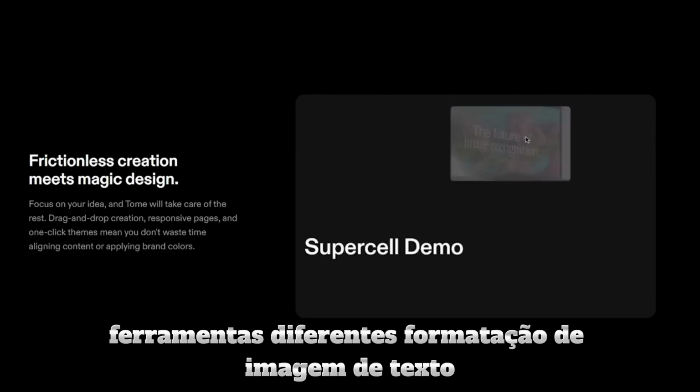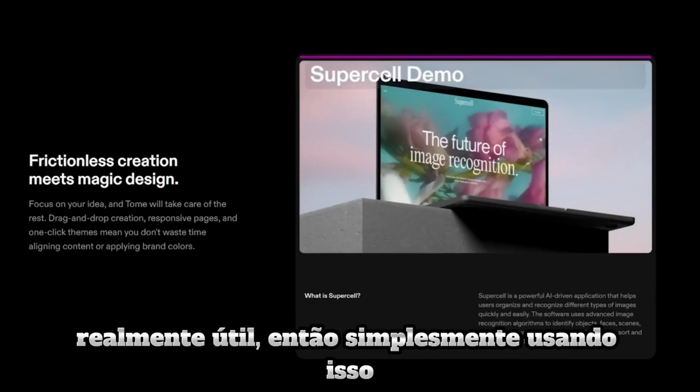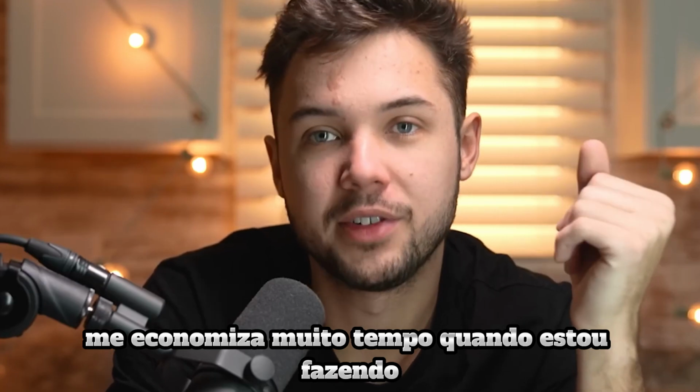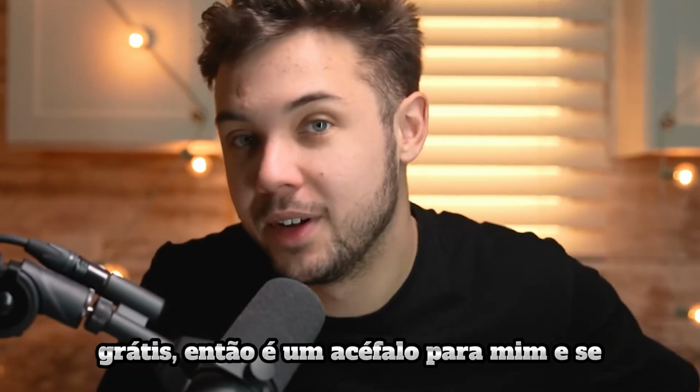It has all the different tools: text, image, formatting, input, anything you need. It's really, really useful. So just simply using this as a baseline and then using Tome's actual presentation creator tools, it saves me so much time when I'm doing project proposals for my agency. And it's free, so it's a no-brainer for me.